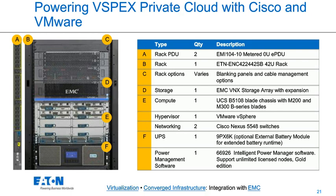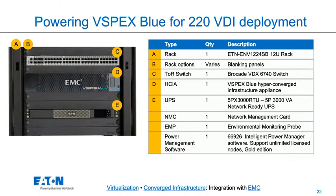Similarly, we have this with VSPEX Blue, and this is a really big effort for us. With the announcement of VSPEX Blue, we're very excited about it. When you think about a VSPEX Blue environment, it almost lends itself to having a UPS in the environment. So we feel this could be a differentiator, and we're working with all of the EMC partners selling VSPEX and VSPEX Blue, as well as their distributor partners, to develop a go-to-market to make it easy for you to order these solutions when you're ordering a VSPEX Blue.